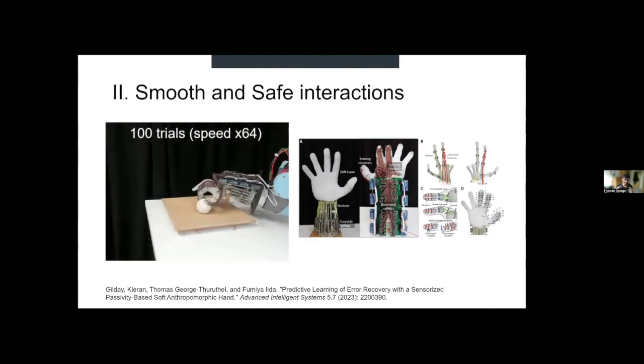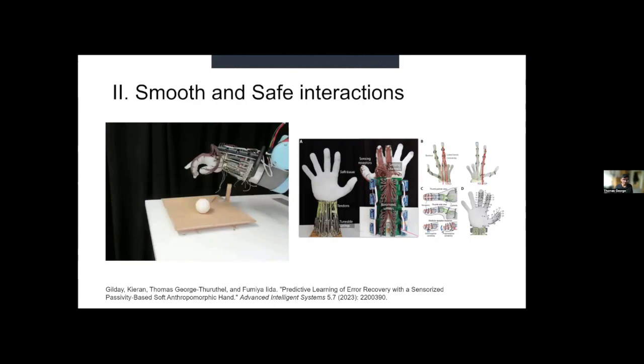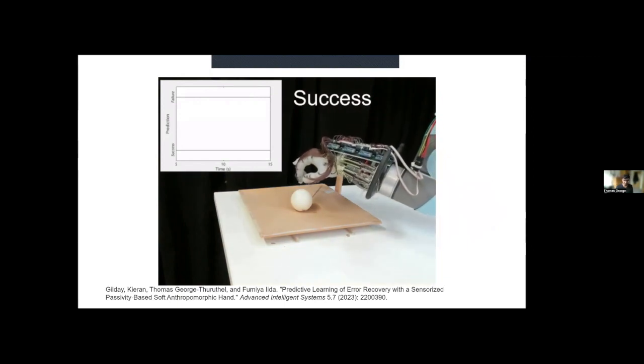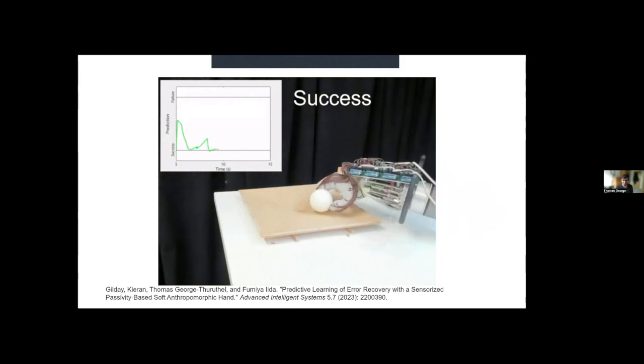We can add some variability in the motion so that we can get diverse sensory data. And this is quite safe and reliable. So you can keep this running forever, at least for 2 to 3 days, and get a lot of sensory data. In this work, we then use this data to predict when things go wrong. So we developed a model which, based purely on the tactile data, predicts if the object will fall out of the hand.